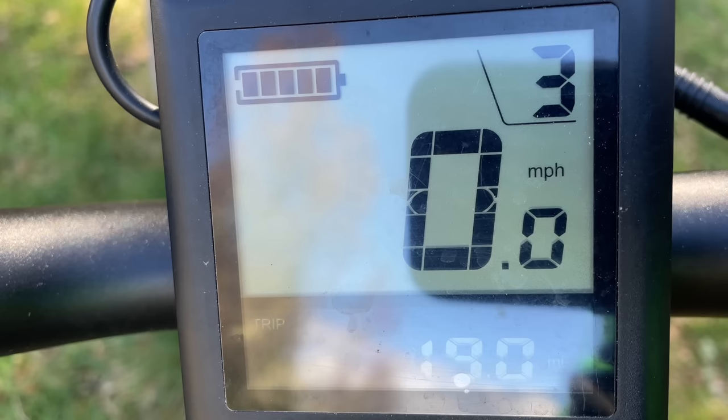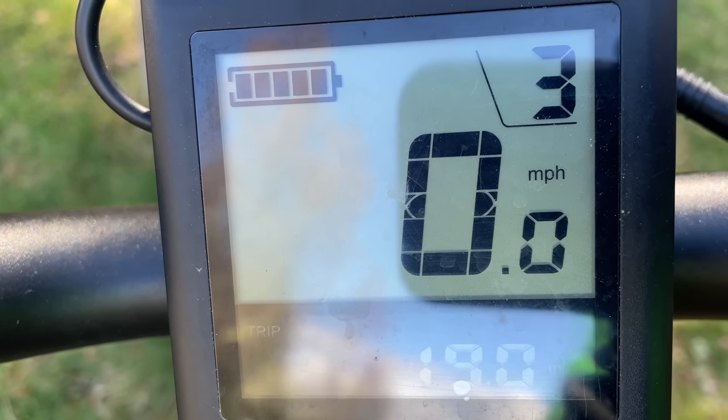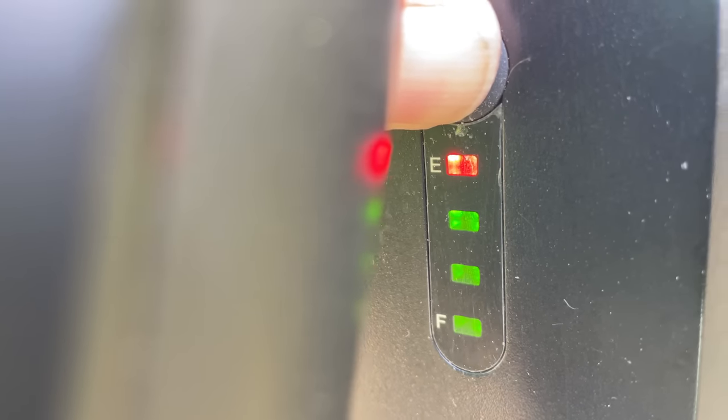Let me just check the battery gauge on the battery itself, just to see what it's telling me. Yep, there you go. Still a full charge. Three green lights. That's impressive.